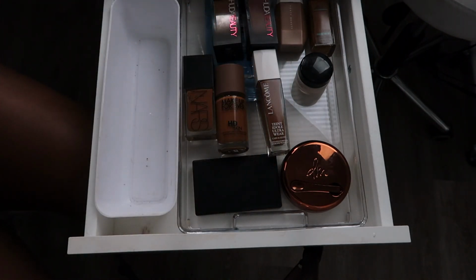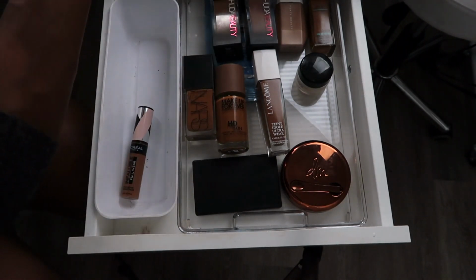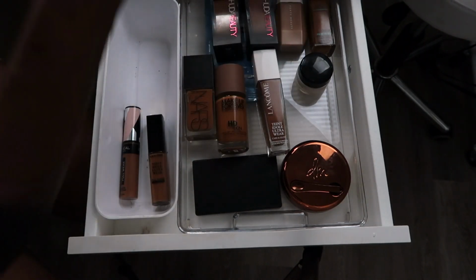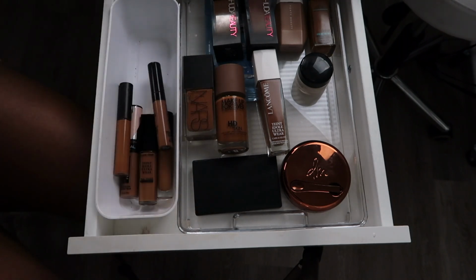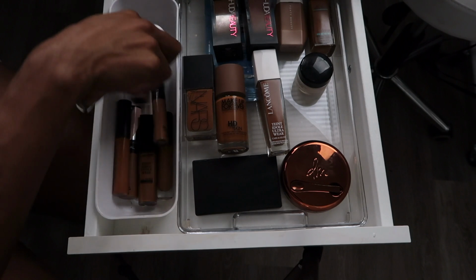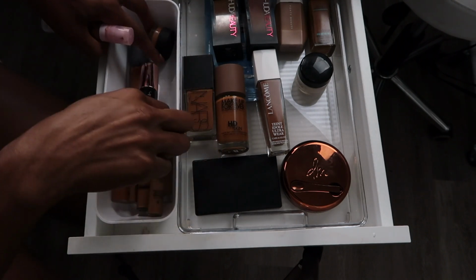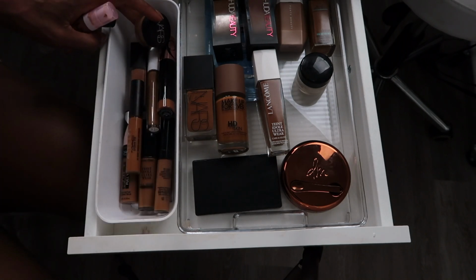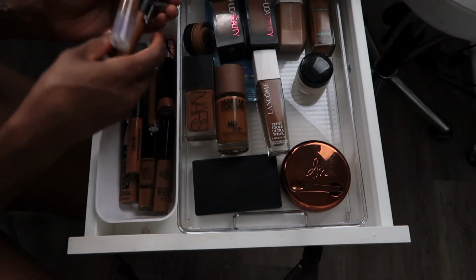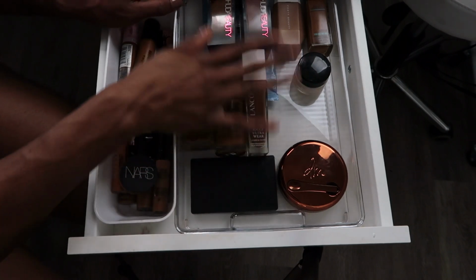So as far as concealers, I do have a lot of them, but that is just simply because I will put concealer all over my face, spot concealer, whatever the case may be. However, this is still too many, and no one needs this much concealer. But I did get rid of 1, 2, 3, 4, 5. So that's not bad. We got 5 less.